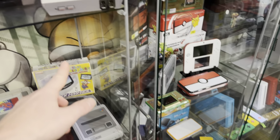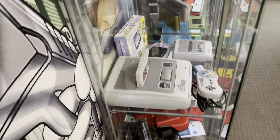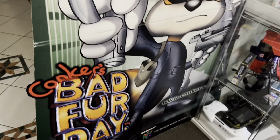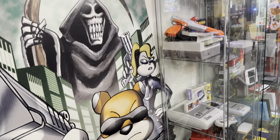Let's get back up, close that cabinet. Behind that, I'll pull this out a little bit. I'll put that back in after. Have a little gander at this. If you've never seen it before, Conker's Bad Fur Day Nintendo standee.